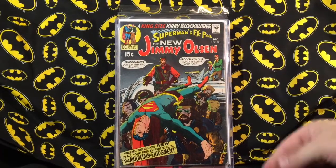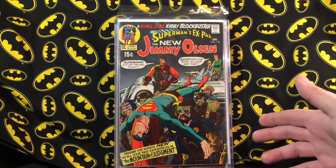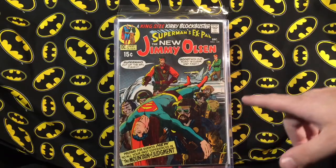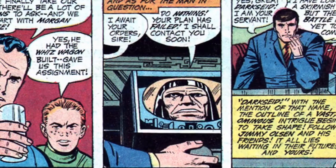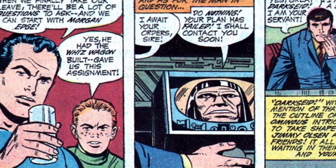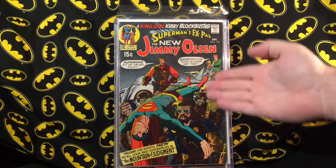This is the one I have. Everyone loves this cover, and this is just the cameo appearance. He is shown in like the last page, I believe. I flipped it over and looked at it, but I think it's just a headshot like on a monitor of Darkseid. But this is the one that everyone wants.